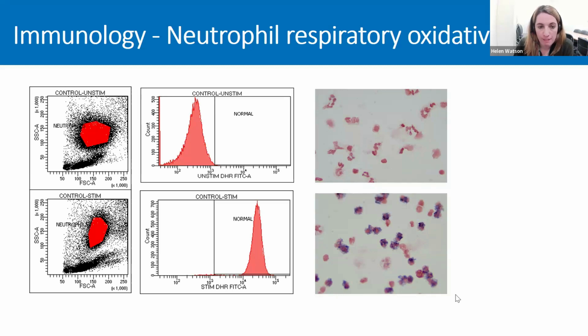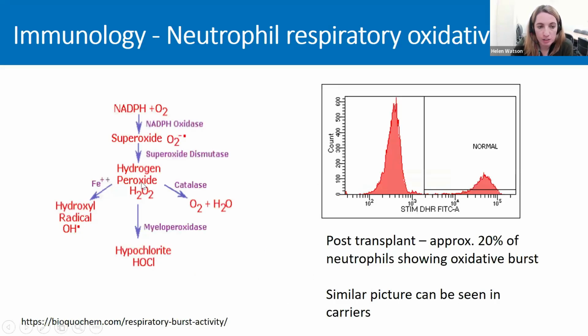And that's just because the different stains are reduced by different parts of the procedure. The H2O2 reduces the DHR in the burst assay, and it makes it fluoresce, whereas the NBT needs to be reduced by myeloperoxidase for it to stain. So without myeloperoxidase, the burst doesn't work, but the NBT does. So that's just one thing to bear in mind if you maybe get some results that are contradictory.